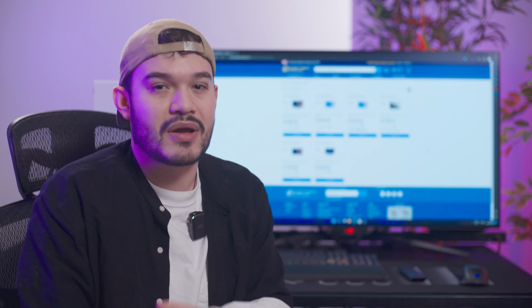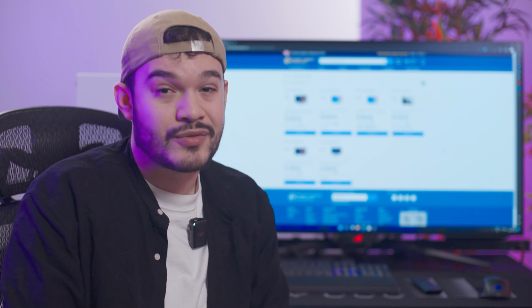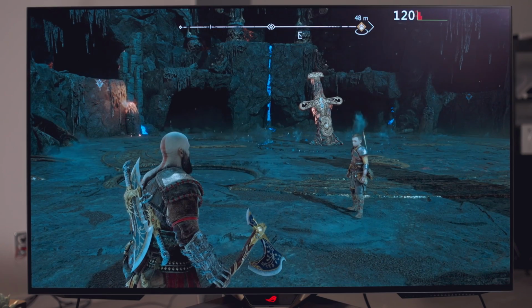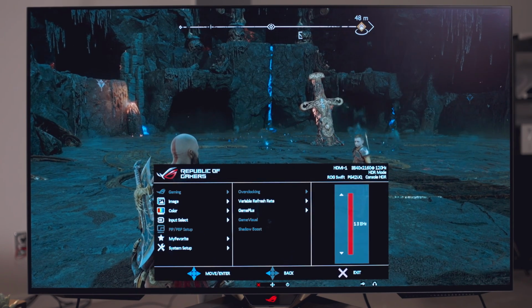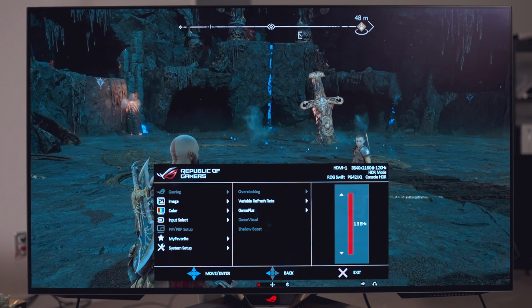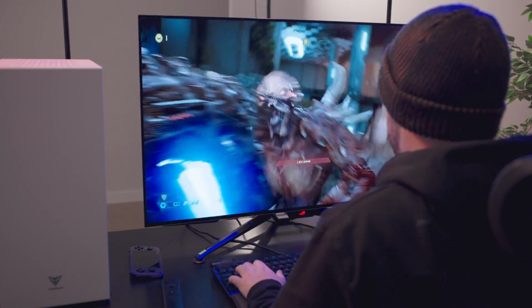Let's start with the gaming on the consoles. We're running a PS5 today, playing God of War Ragnarok and Gran Turismo with VRR enabled at 120Hz from the ASUS monitor, with no overclocking. Throughout our tests, we found that due to the PS5's limitation, there was little to no benefit turning on overclocking at 138Hz because of both the console limitations and the game limitations. However, 138Hz will work perfectly on PC games.